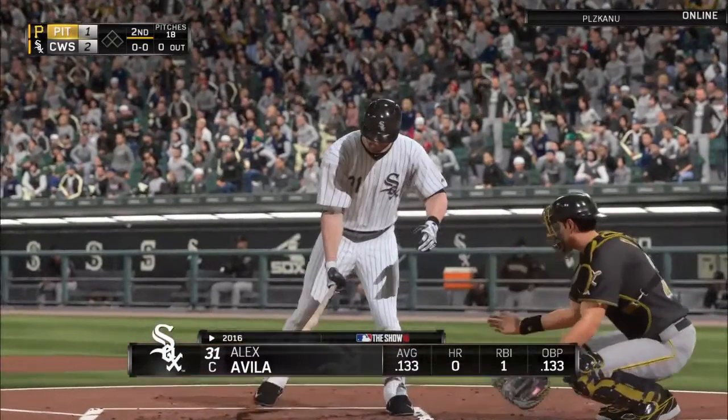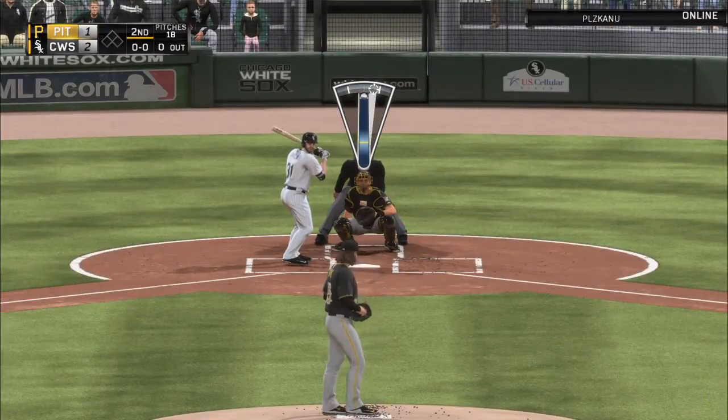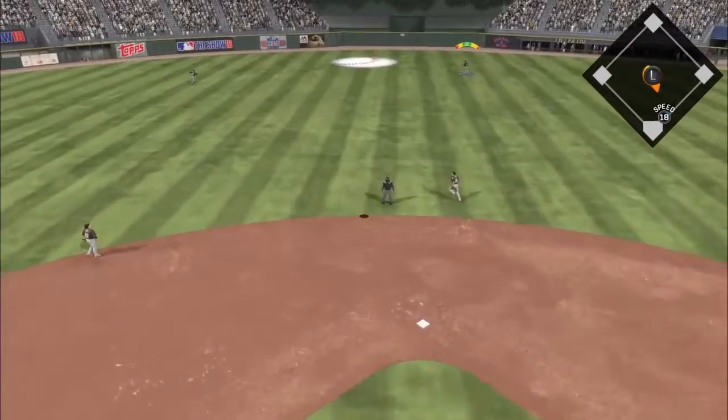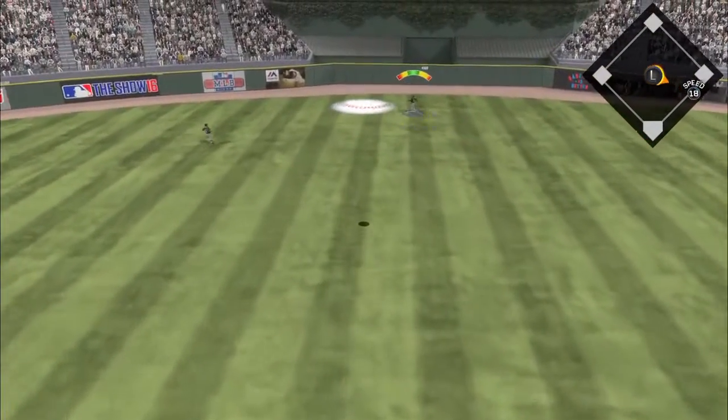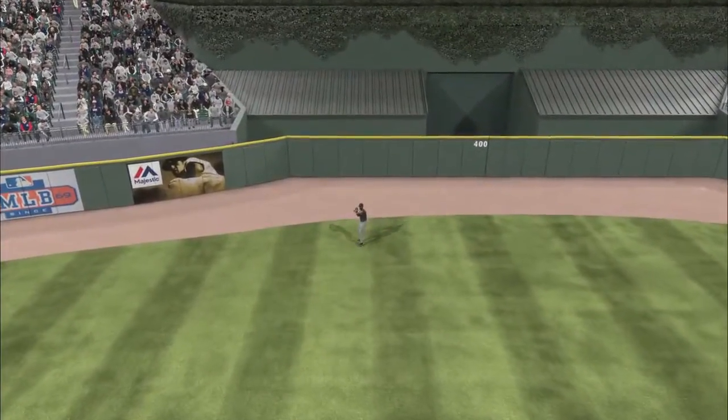Alex Avila strides into the box now to lead off the home half of the second inning. Catcher, Alex Avila. Lifted in the air to center field. After it is Marte. 1 away.